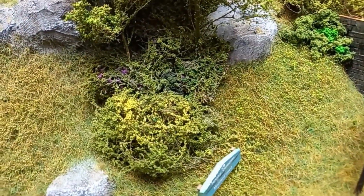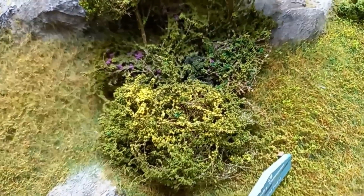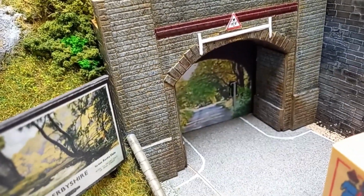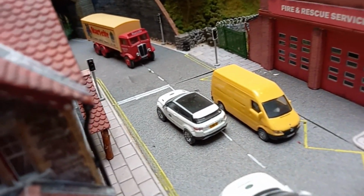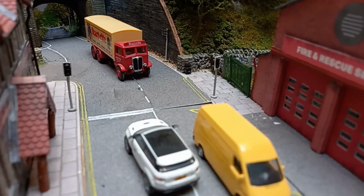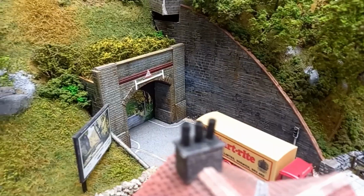Most of the bushes on here are horsehair, to make a mixture of brambly types, bramble bushes and gorse bushes. So the gorse bushes are all on top of the bridge there. You can see the scene down in the back end of the bridge. All the road markings have been done. Just zooming you around very slowly so we don't get sick. So yeah, all this road has been done. Traffic lights have been fitted. So it all marries up with the other boards now. So that's going on nicely.